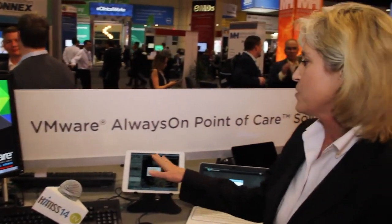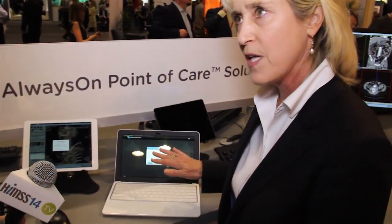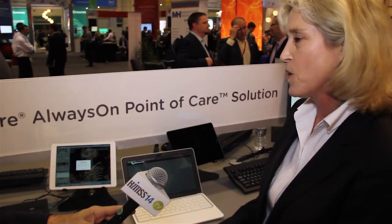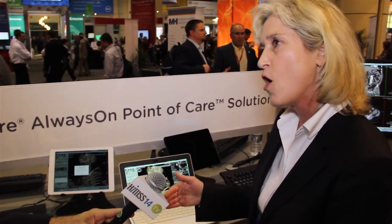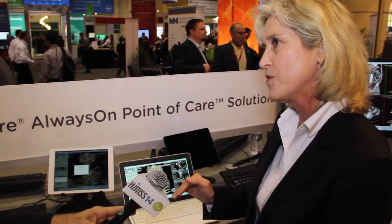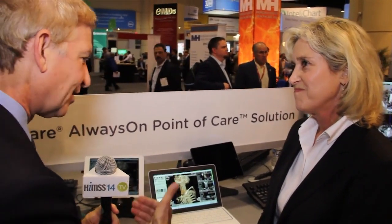So again, it really streamlines that workflow, makes it very easy for the clinician to access their applications and data. And also, these 2 devices are both using PCoIP, which is our transport protocol, but we also have an HTML5 client. So they don't have to log in multiple times, they don't have to remember multiple passwords. We abstract that all from the end user. Again, it's all about ease of use for the end user and ease of manageability for IT. We're talking about speed, efficiency, direct contact with exactly the information you need exactly when you need it.